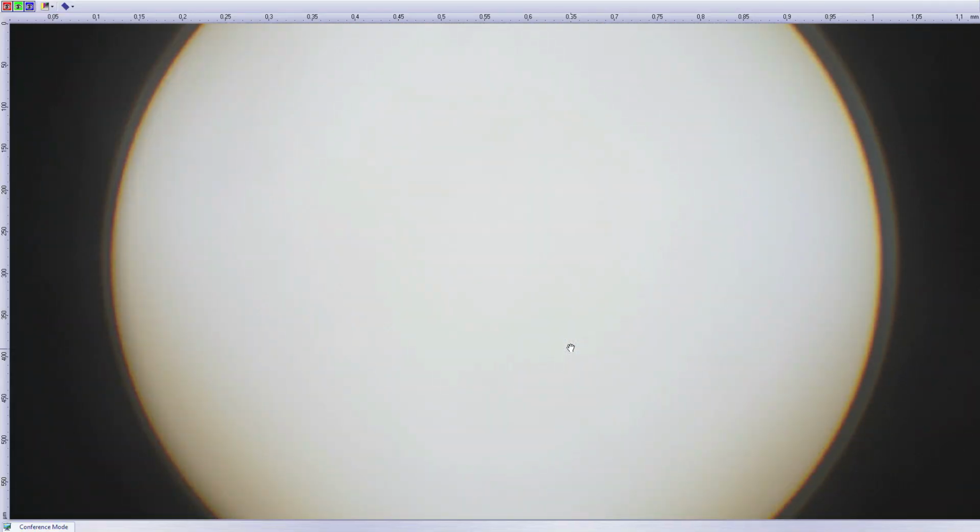Okay, so solitary fibrous tumor of the meninges. All right.